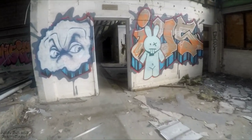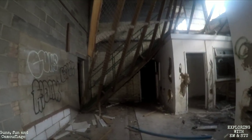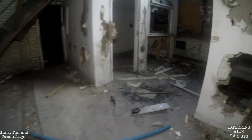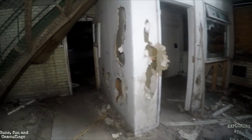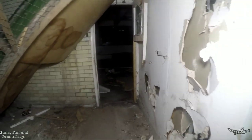You see where the ceilings are falling down from upstairs, as you can see here. It looks like there would have been loads of offices at one point. Yeah. Loads of offices, but the floors are not stable at all. But it is amazing how this in 15 years has gone like this. Yeah. 15 years. I know there is, but the floors are coming through.